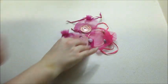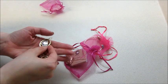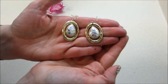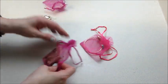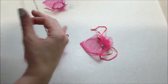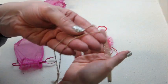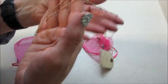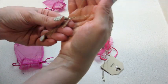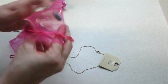And then I always get a pair of earrings, a bracelet, and a necklace. So the earrings this month look like this. And then the necklace. I've gotten some really interesting pieces of jewelry, so that's always fun. So this one's real long. Chain has little tiny beads going all the way down. And then it has a real long dangly. Pretty cool looking.